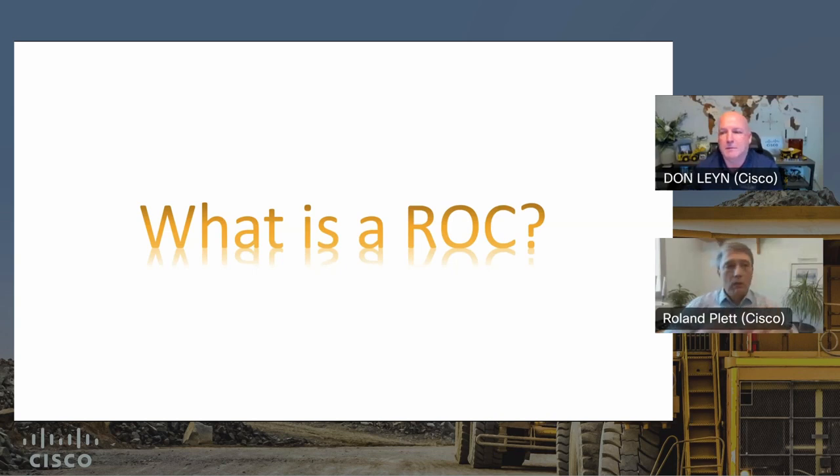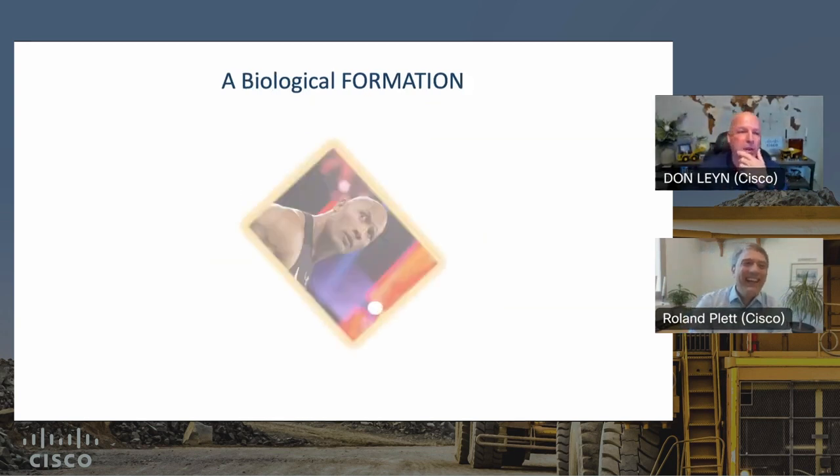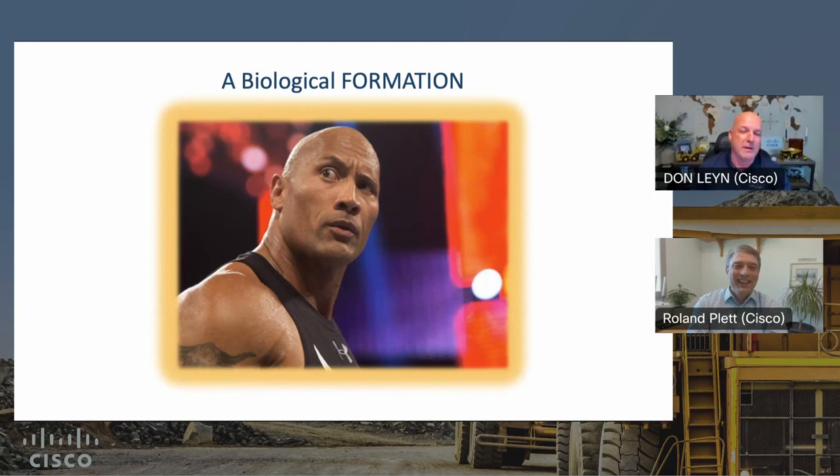Yeah, so maybe right out of the gate, can you tell us what a rock is? Wow, what is a rock? Well, as far as I know, it's a geological formation. It's what I learned in school. This is a rock. Mines use these all the time. I'm not sure that's what we were talking about. No? Well, okay. Oh, it's a biological formation. Sorry. Yeah, there we go. That's, okay, actually, that's probably a biological formation. Not close either.